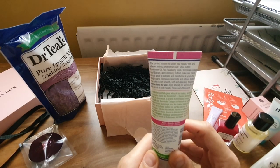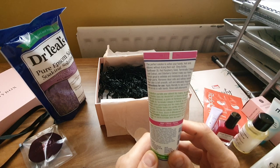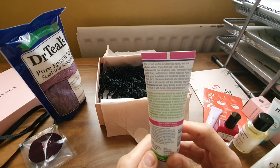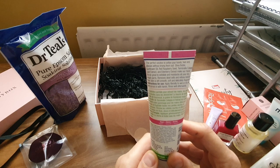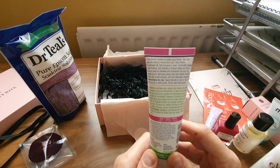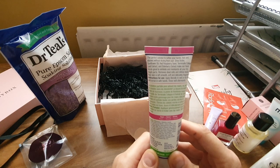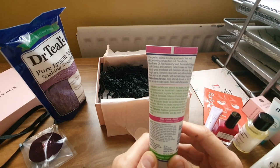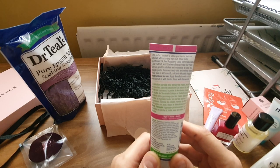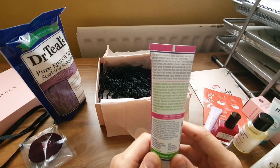The perfect solution to soften your hands, feet and elbows without drying them out. Shea butter, sunflower oil, red raspberry seed, can't pronounce that one, leaf extract and elderberry extract to make your hand scrub. Great to exfoliate and moisturise all your rough parts. I've probably got loads of rough parts. Removes dead cells and refines texture. Your skin is left smooth, soft and delicately fragranced.